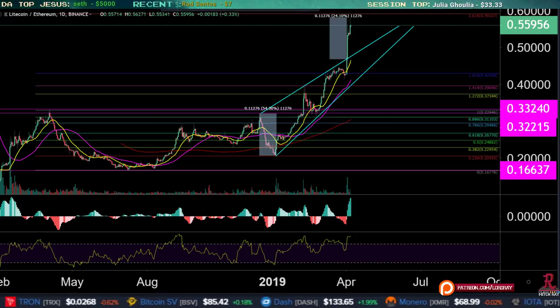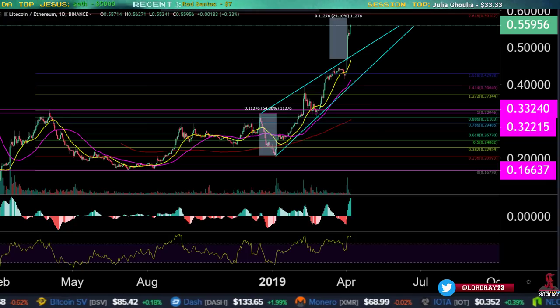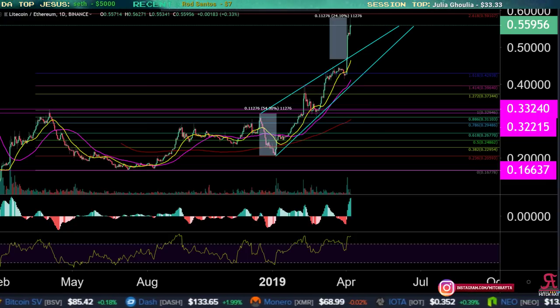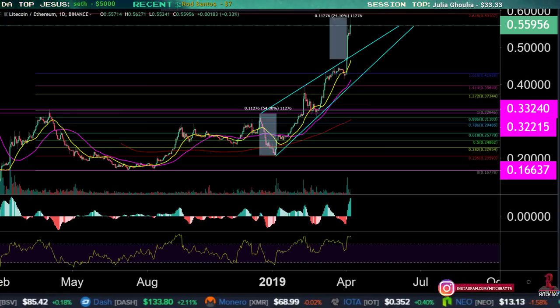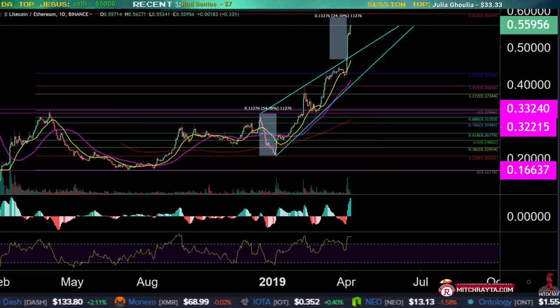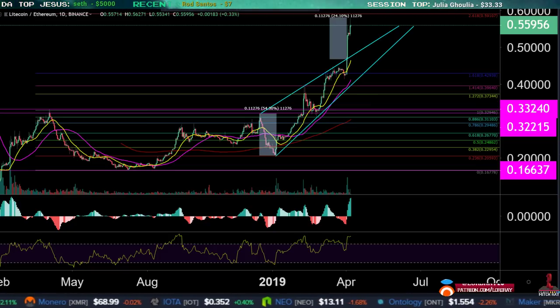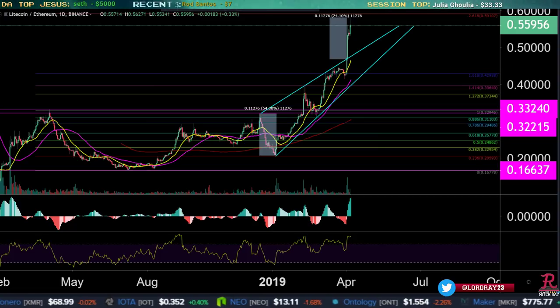$100. These are areas where you take most of your profit, dude. I'm sorry, but we went from $22 to $100. The 382 is $100. Think about it: have you not taken any profit yet? $100 is an extremely, extremely huge resistance.